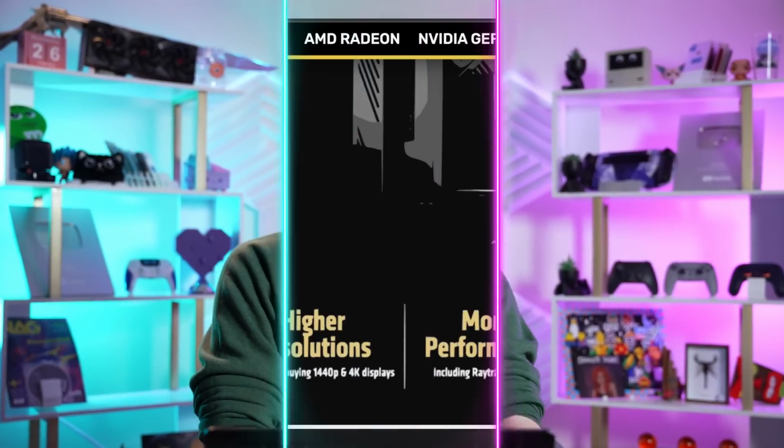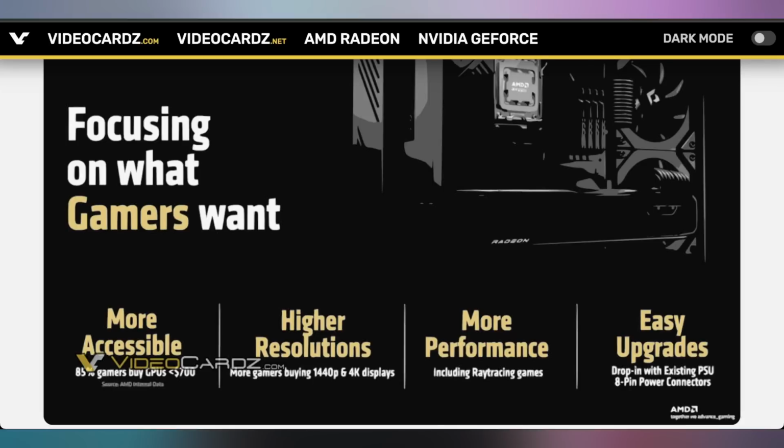But AMD having their presentation on the RX 9000 series with the launch taking place next week. But in a slide that you can find in AMD's repertoire of what they're trying to talk about with the RX 9000, similar to what we found with their benchmarks, comparing it to the 7900 GRE, they show that at the bottom here, you can see just under the video cards watermark, more accessible. 85% of gamers buy GPUs under $700. So the theory is that the reason they're including this is because that's the price point that they're targeting with the GPU. Hopefully that means the 9070 XT is well under $700.